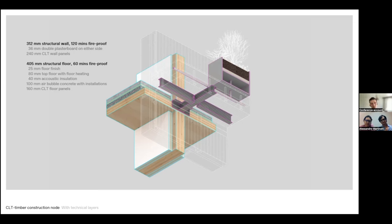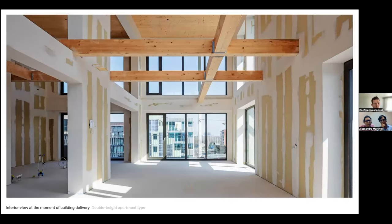The vertical wall elements are covered from both sides with a double layer of plasterboard, essentially for fireproofing. We have 120 minutes fireproof necessity in the Netherlands. But they also, of course, contribute to prevent the sound transmission. This is a moment of the delivery. So the contractor delivered the rooms, the spaces, and the individual owners, the individual participants, finished thereafter their apartments with their own contractor, or even, let's say, with their own hands as a self-built model.